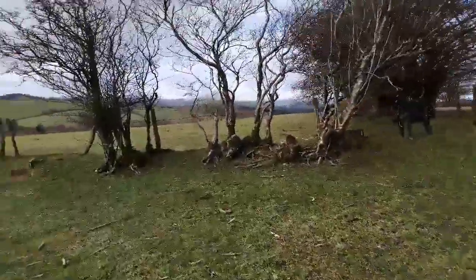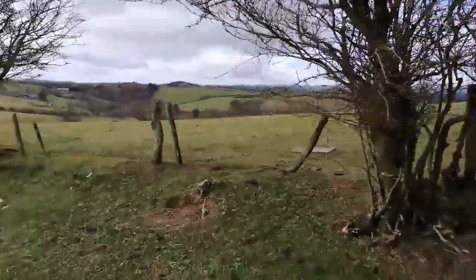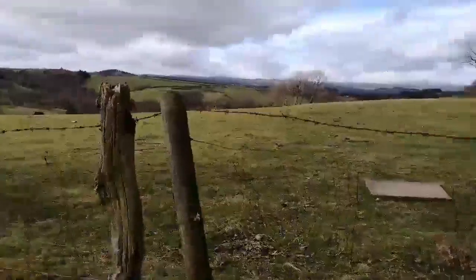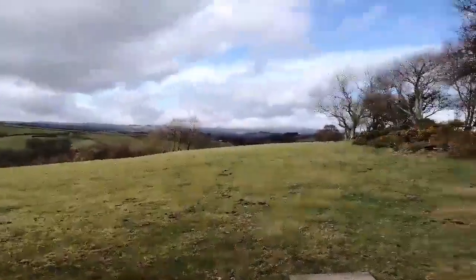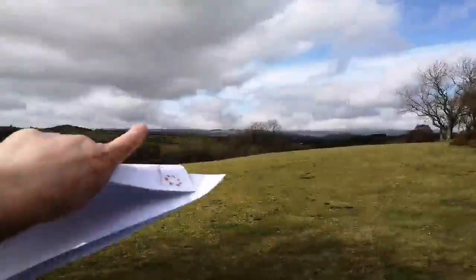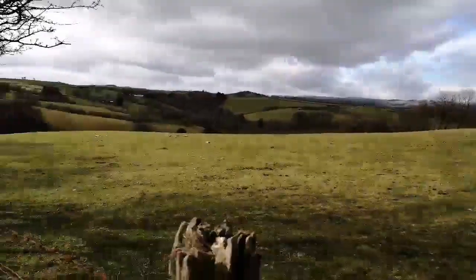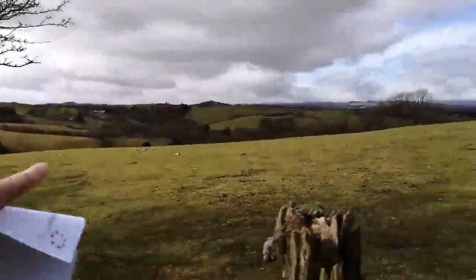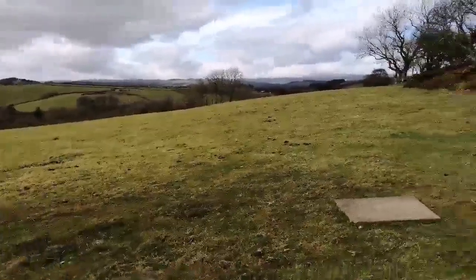This is the other field. There's a load of sheep on there. And this side is even windier. Oh, get that wind coming from the west. Whoa. Yeah, more wind turbines. You can see why they've got wind turbines up there. And this is kind of steep. There's a little plateau here, but this is really steep and goes down.